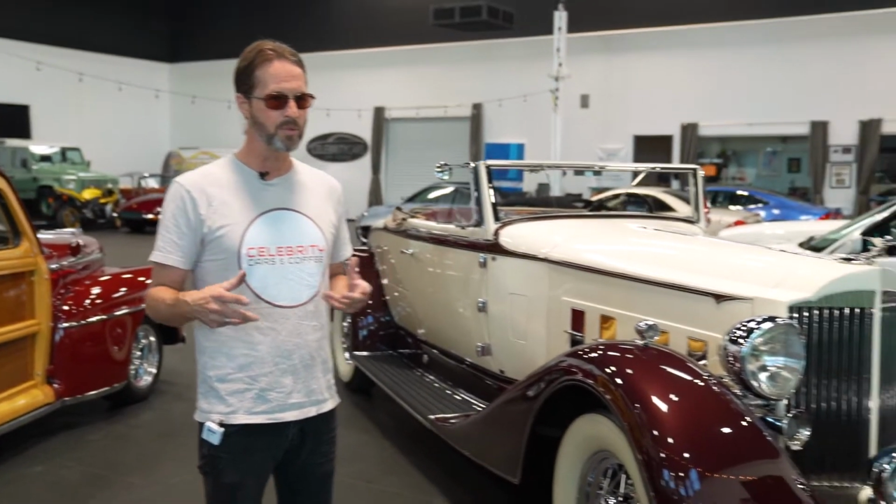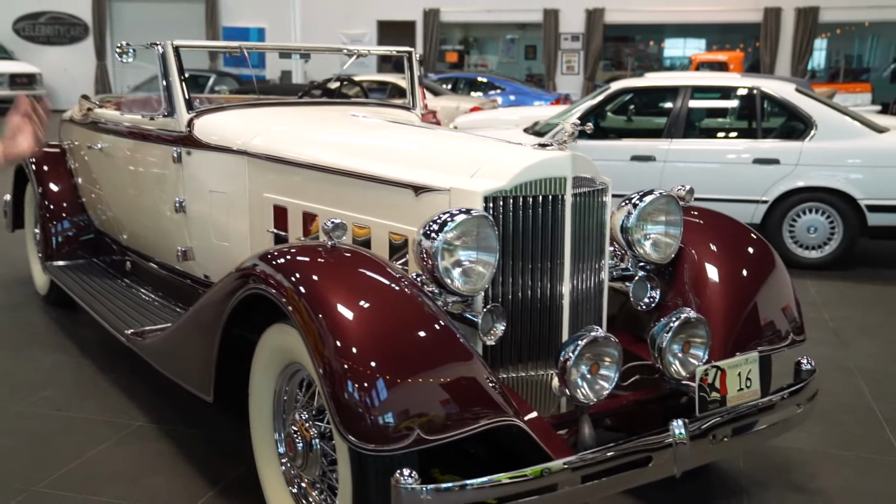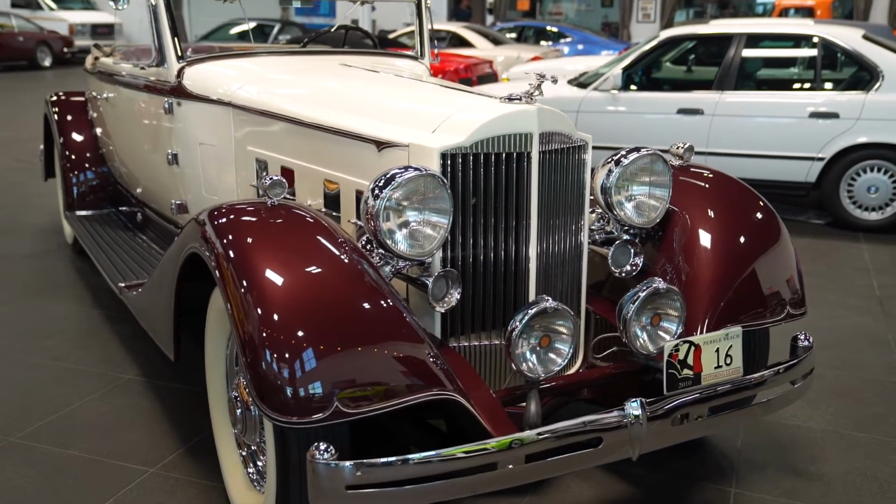We're going to go for a drive later. I already know that it drives absolutely fantastic. There's no weird wobbles or pulls to the right or anything. It's just absolutely fabulous. So without further ado, again, my job is to go over all the imperfections.